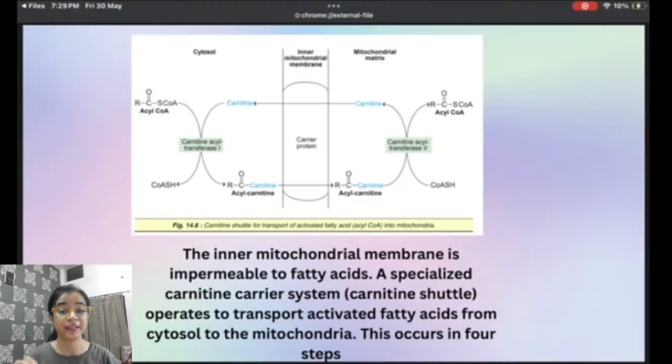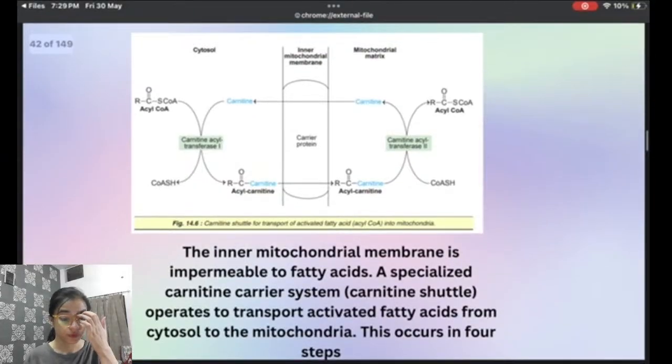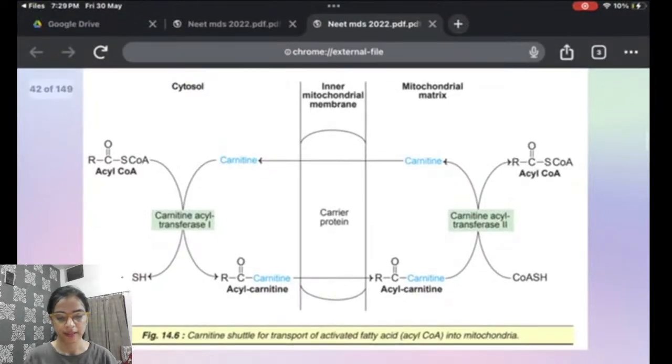A specialized carnitine carrier system, also called the carnitine shuttle, operates to transport activated fatty acids from the cytosol into the mitochondria, and it happens in 4 steps. Let's see this chart. First is your cytosol, then in the middle is the inner mitochondrial membrane, and then we have the mitochondrial matrix. Acyl coenzyme A, in the presence of carnitine acyl transferase 1, is converted into acyl carnitine. Now this can be transferred across the membrane, and for that we need a carrier protein. As soon as it goes into the mitochondria, it converts again into acyl coenzyme A in the presence of carnitine acyl transferase 2.